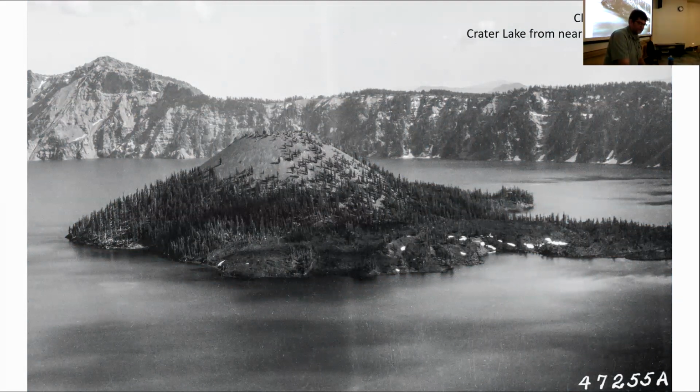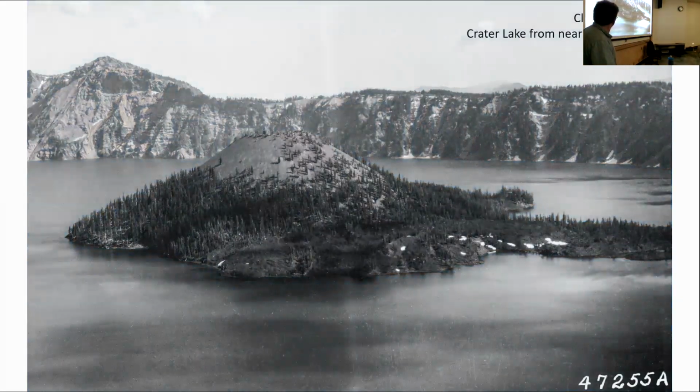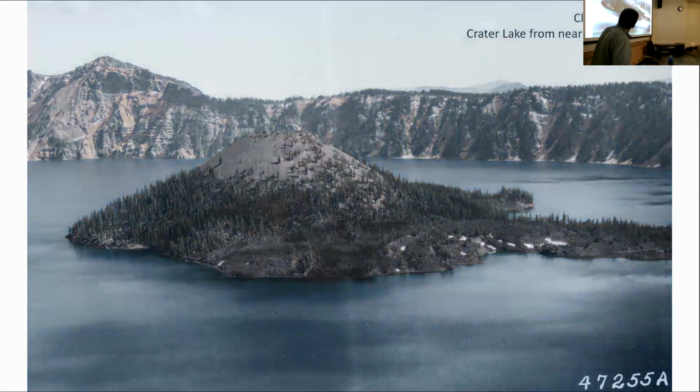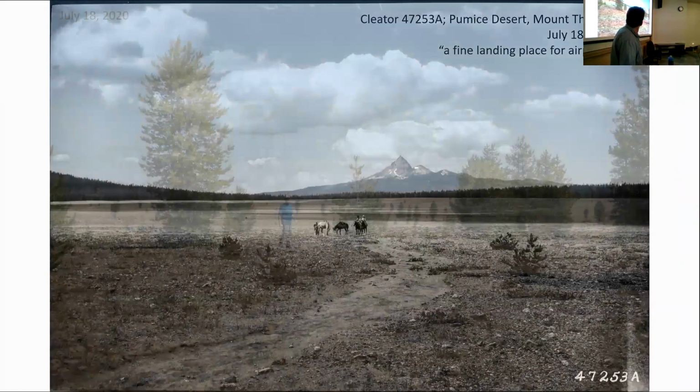But you can see some differences if you look closely. There's more snow patches 100 years ago. The water is a little bit lower now than it was 100 years ago. You can see some new development up on the rim. I think that's the lodge buildings right up there.